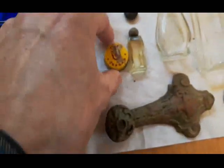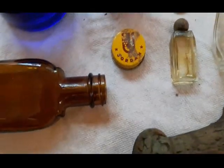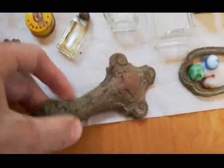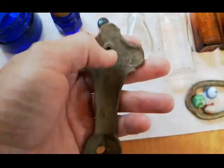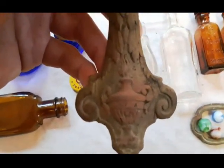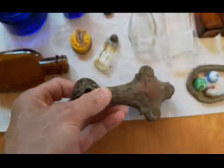Nice little amber bottle. Jordan cap. I just took it to find out what it was. It's a wine cap to a wine bottle. This little thing here, it's got a metal cap on it, and it's a perfume or cologne or something. This here, I'm guessing, might be from like a door knocker. I don't know. That's threaded. That hole's threaded, and this hole up here is threaded. It's got that flaming thing on it. I just don't know. It's decorative anyways, I like it. There's that thing there, looks like a handle.